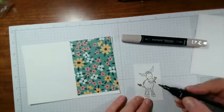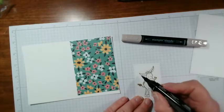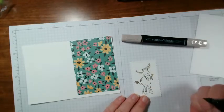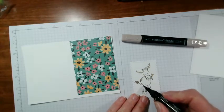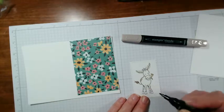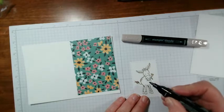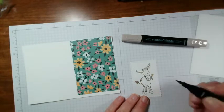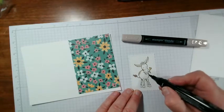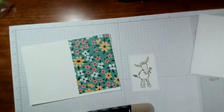So I've got a little bit of detail for that. A bit of shading here. And where it would be in shade under his head, like so. Like that.